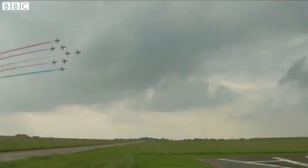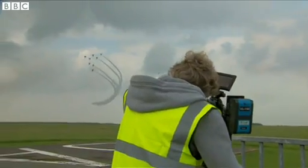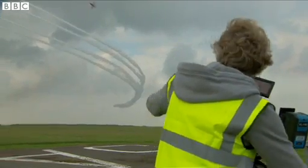Incredible. They're so skilled. You're flying 15 feet separation between the aircraft. You take off like that. You do rolls. You do full loops, and the skill level they have is just off the scale.